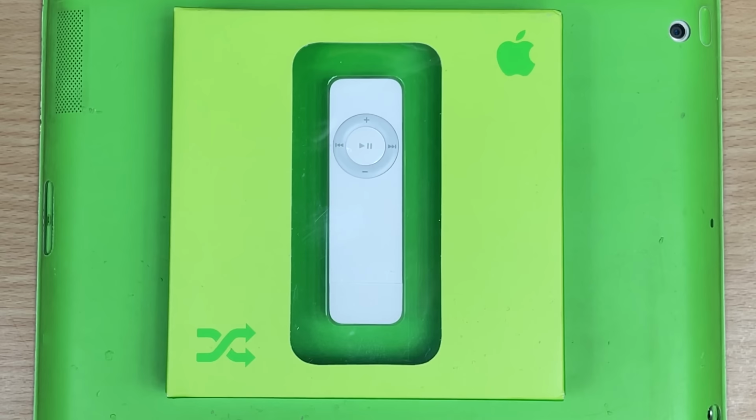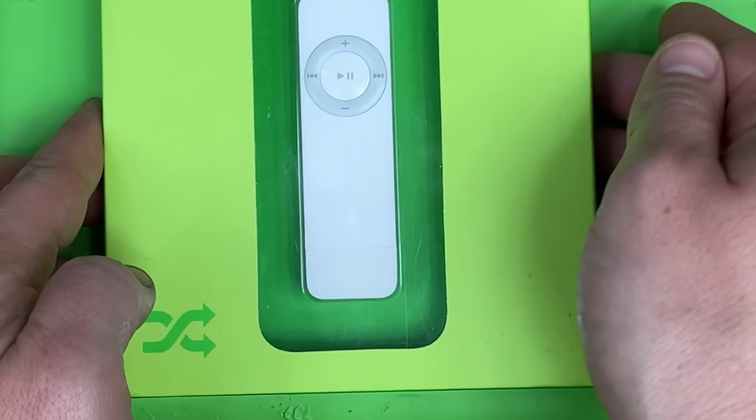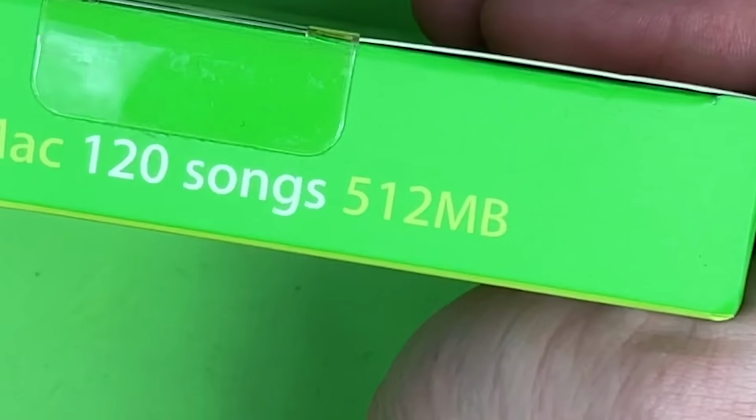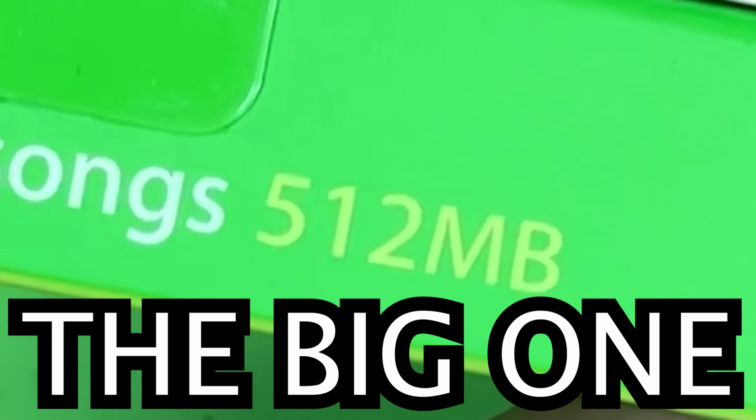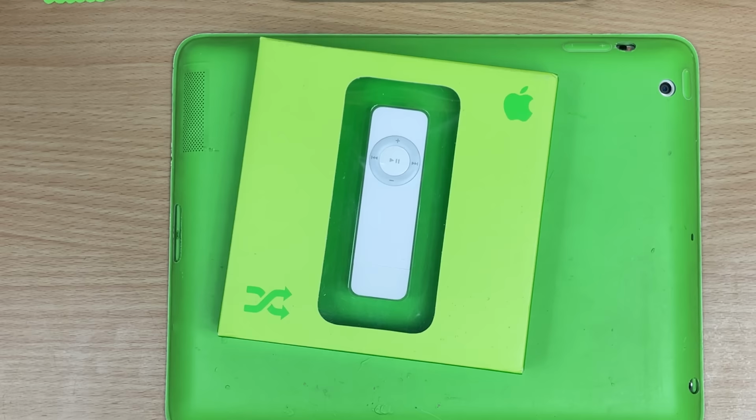But here's the baller thing about this, mate. I had a bit of a flex with my 128 Dick Smith MP3 player. Are you ready for this? I don't think you're ready for this, mate. Oh my god, it's 512 megabytes. No, that's the big one. And the best bit, this is the smallest capacity iPod ever made. It's the only one that exists in megabytes because they had a gigabyte model of one of these too.